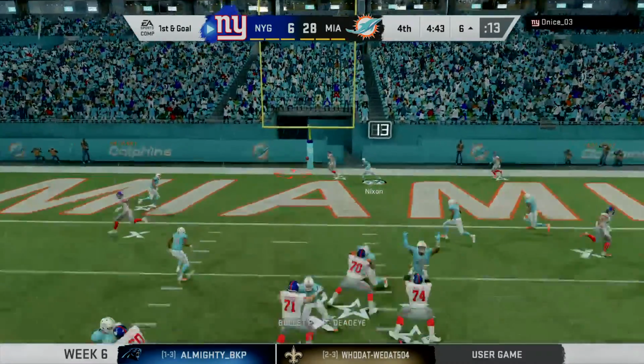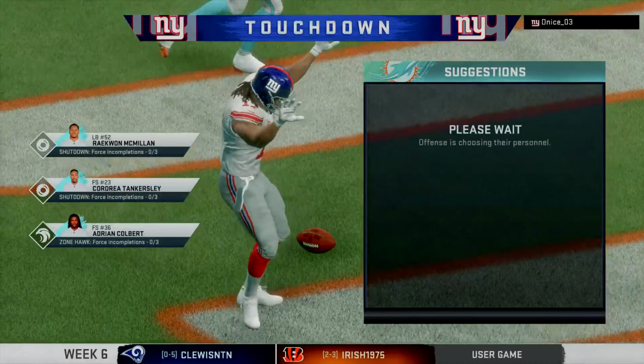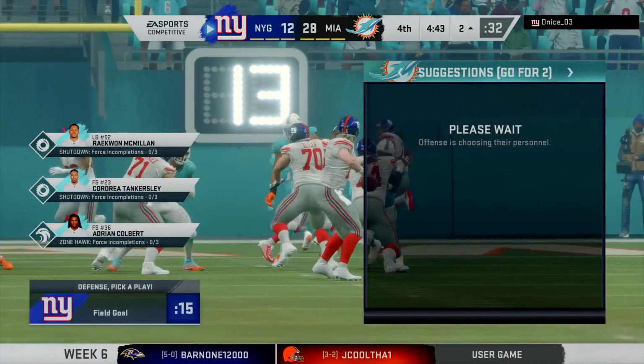Operating from the gun, Lawrence. And that is caught. He's got it for a giant touchdown. From 6 yards away. And the Giants are able to draw a bit closer.